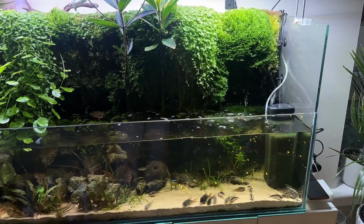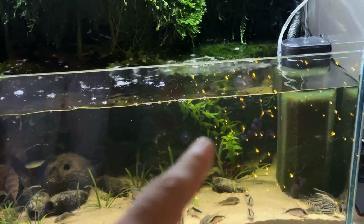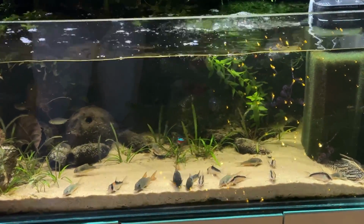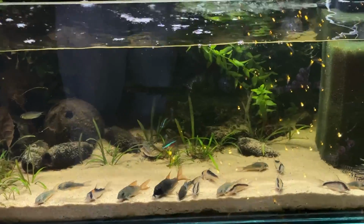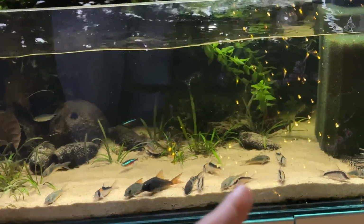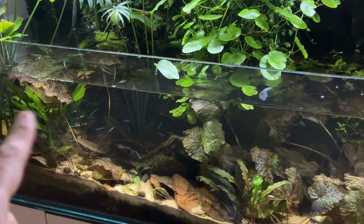In terms of population, this tank pretty much has the same population. I apologize for all these lights from our Christmas tree, which is just right here, but there's nothing to be done about it. Lots of different species of corydoras in here. As far as I remember, 8 different species of corydoras. Previously, for almost the whole year, they have been really shy, and most of them have been hiding in the back here, in the leaf litter and so on.